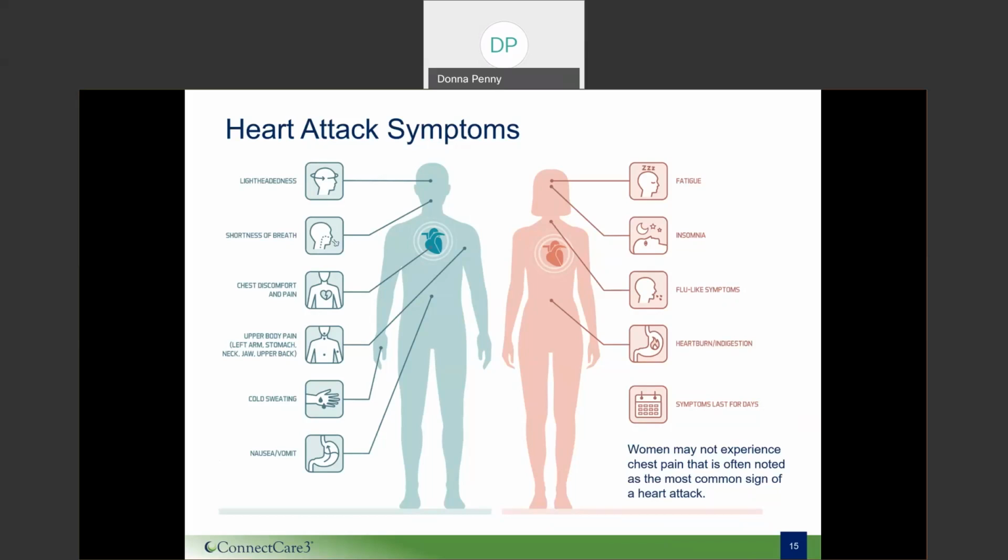And that impending doom piece sometimes can really solidify it for people. When they have that feeling, they know something's wrong. So they do reach out, they do call 911 to get the help that they need.